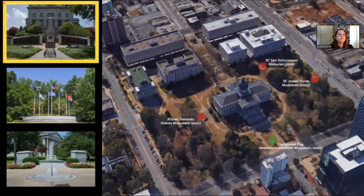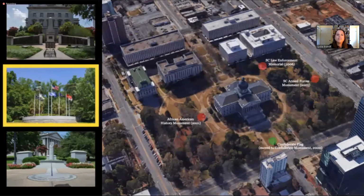The first is the African American History Monument, which is dedicated in 2001, but which had been under discussion since 1994. The second is the South Carolina Armed Forces Monument, which is on the exact same axis, just on the west side from the African American History Monument. It's dedicated in 2005. And interestingly enough, this monument is really the last vestige of a plan to build a whole, what was called a military commons, a series of flags around the Confederate monument, including the Confederate flag. So I think we got off pretty easy with the Armed Forces Monument.